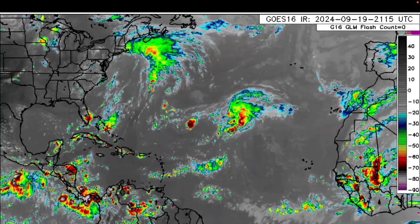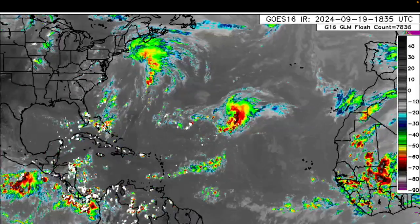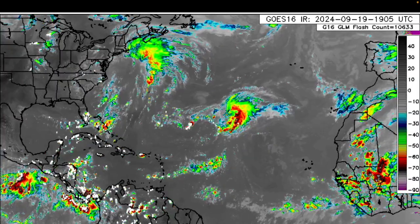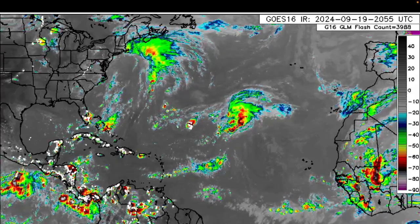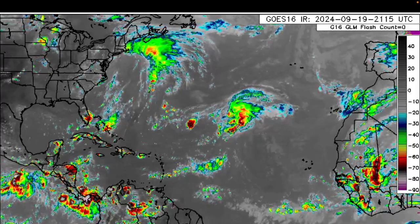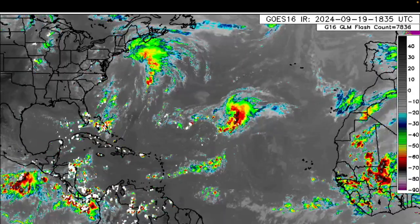Looking at the current satellite as of around 5 o'clock today, there's not much going on in terms of tropical cyclones. There are none, but we can see there is convection going on in both the non-tropical low and ex-Gordon. There's nothing in the Caribbean because nothing has formed yet. The gyre has not even started yet, so it's going to be a while until we see stuff popping up in the Caribbean.